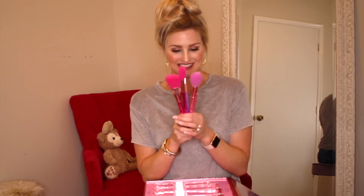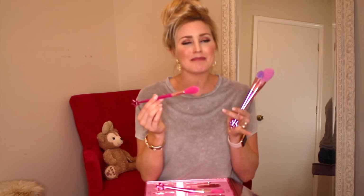I just love me some brushes, and they are so incredibly soft. That's one thing that I love about the Tarte brushes. They're so, so soft. Then let's get into this one. The only thing I wish it would say, because I'm a makeup junkie, I love me some makeup, but I'm not a makeup artist. I don't know everything, like the ins and outs of every little detail when it comes to brushes and makeup, for whatever you're using it for. I just like to play around.